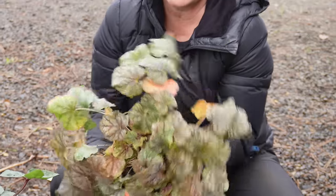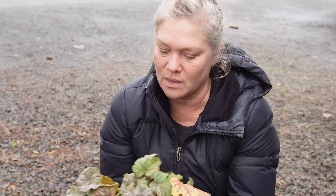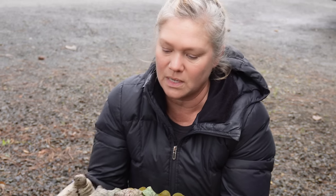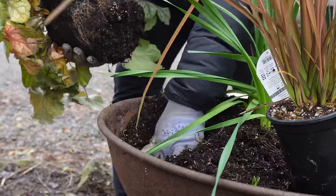Okay, so this one's called Green Spice Coral Bells, and it's got that yummy color. I think it's more like a blushy, beautiful green-gray foliage. I like it.